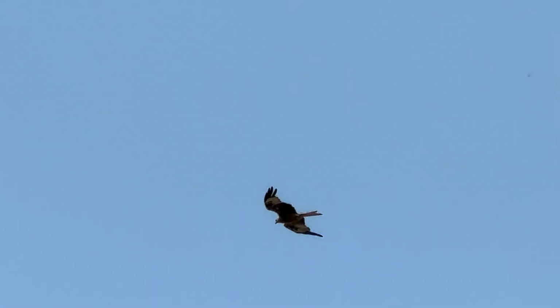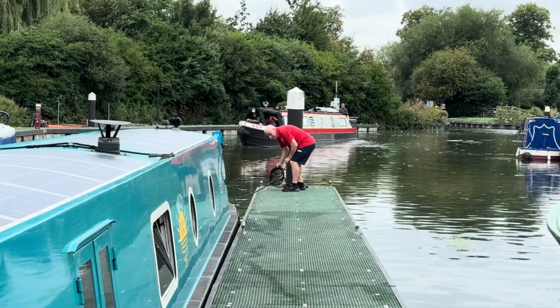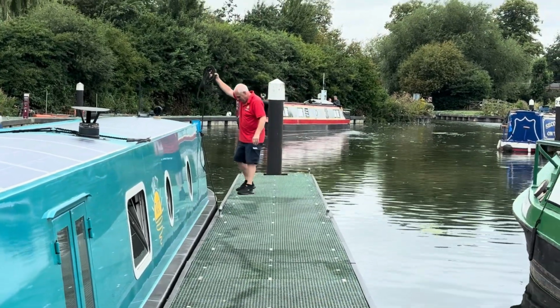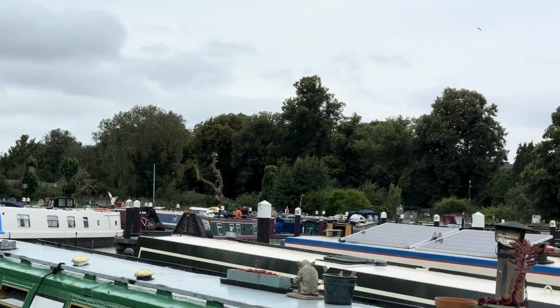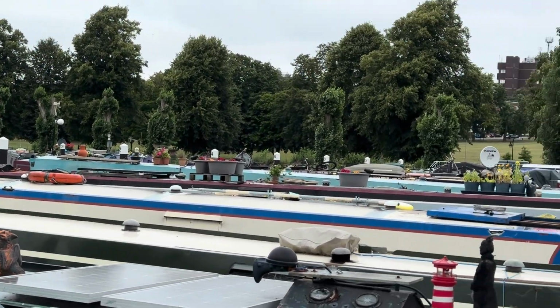This week we travel down the River Nene, looking at all the different locks and moorings, and we go under a dangerous bridge. Got the lovely Roger with me this morning, and we are just going to be leaving Northampton Marina.